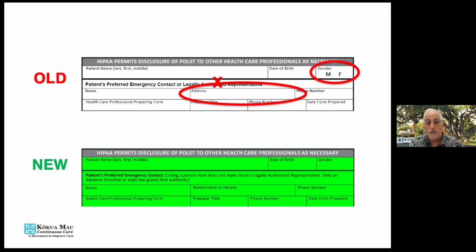An update on the back of the form now. A couple of updates. So gender, we have now left it so that people could self-describe their gender. We're not forcing people to a binary choice of male, female. Because of that confusion about can you use the POLST to name your legally authorized representative, which you cannot, that's what that X is there for. We took that right off the form. You can see down at the bottom, and it only says that that's now the emergency contact.